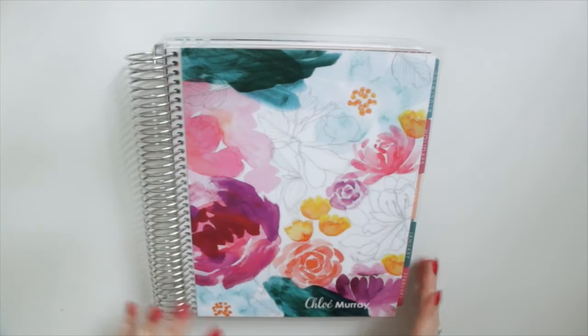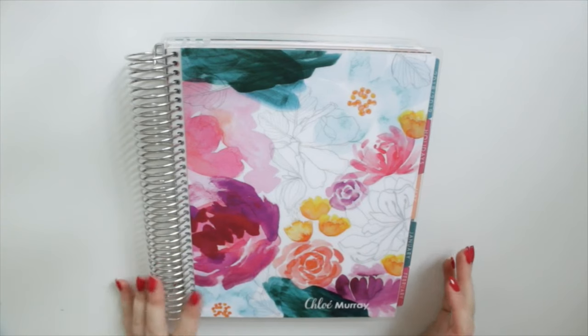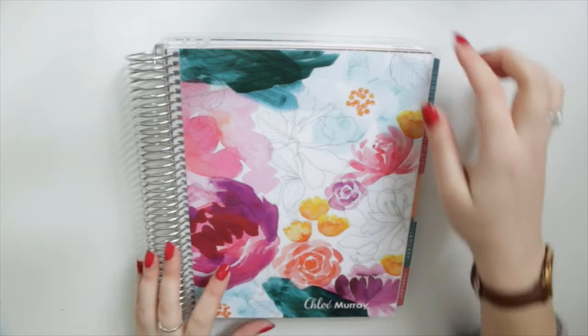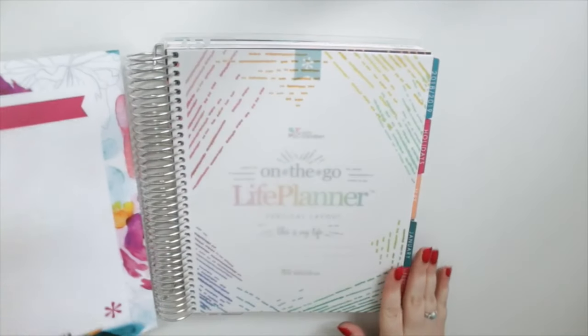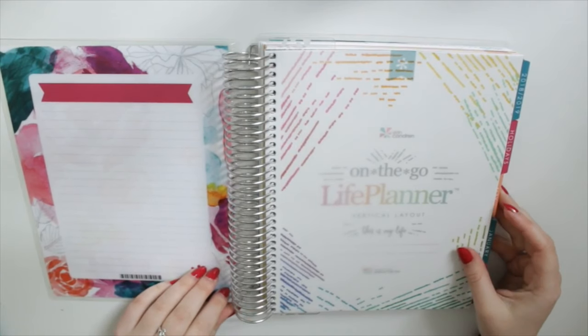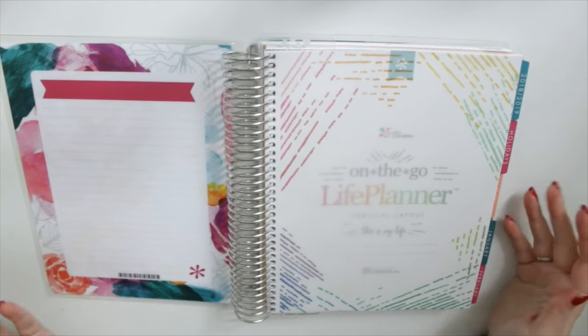So I just swapped the cover out on mine so that you can see that you can swap the covers. The covers are still interchangeable. This is a cover that I had on my 2018 Erin Condren, and I absolutely love it, so I thought I would just swap it out. I thought I could do a little plan with me video showing you how I would set up a week in this planner.